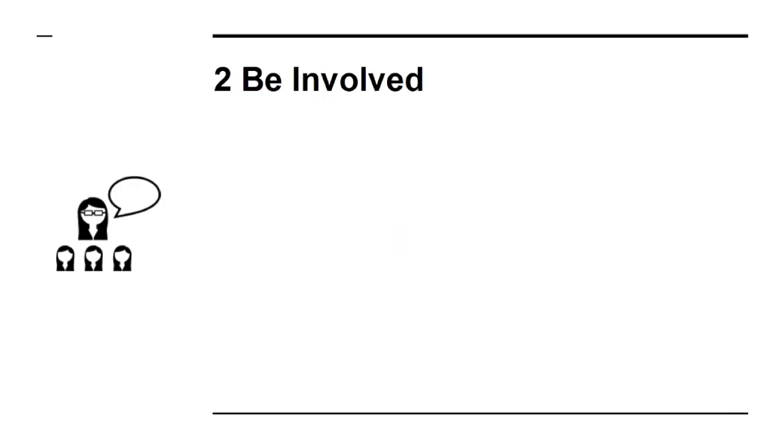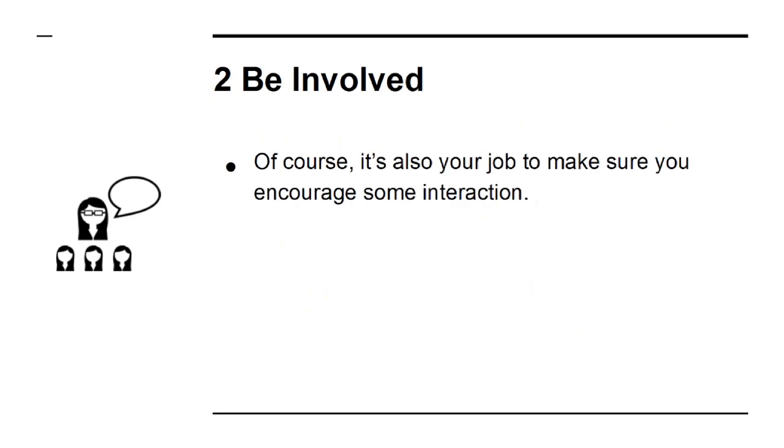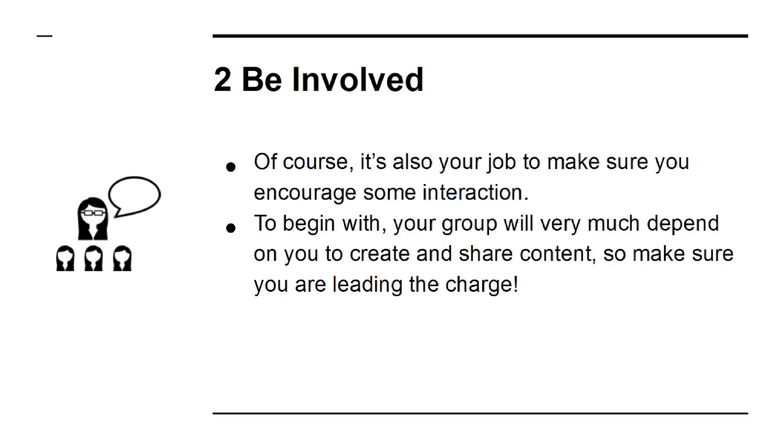2. Be involved. Of course, it's also your job to make sure you encourage some interaction. To begin with, your group will very much depend on you to create and share content, so make sure you are leading the charge. Being involved yourself also means more than just posting new content. It can mean welcoming new members, for instance, and it can mean running contests.